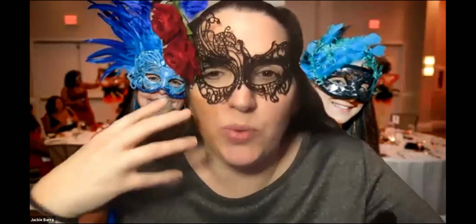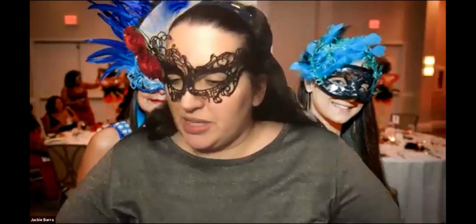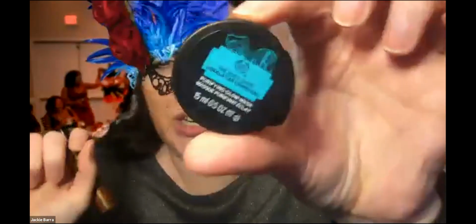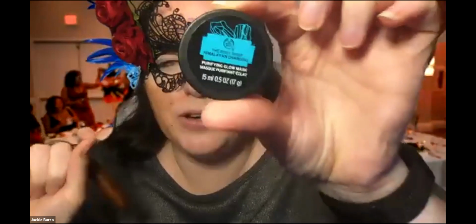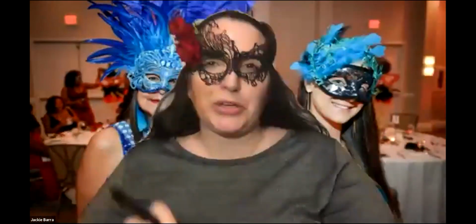Again, it's going to help with that awakening feeling too. Love it. All right, so the last one that I'm using in my multi-masking demonstration here, this one is the most popular mask that the Body Shop sells. This is the Himalayan Charcoal Purifying Mask.